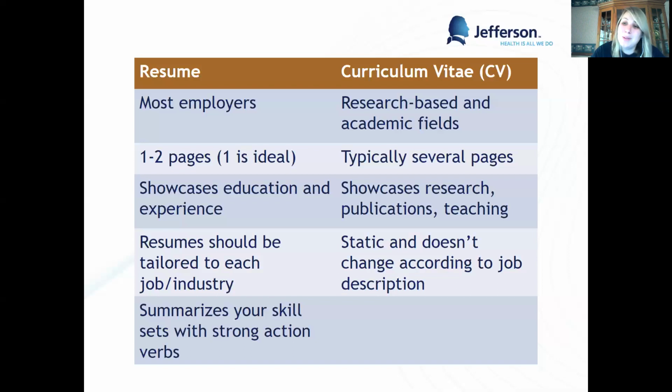Whereas if I do the work for them and recategorize in a way that puts our most relevant experiences first, then that recruiter takes that 8 seconds to be like, okay, cool, this person is someone I want to talk to further. Your CV doesn't change. It's just pretty standard, and you just keep adding to it and keep growing it as you go through your career. You don't drop things off. With your resume, you might drop off least relevant experiences as you move into different points of your career.